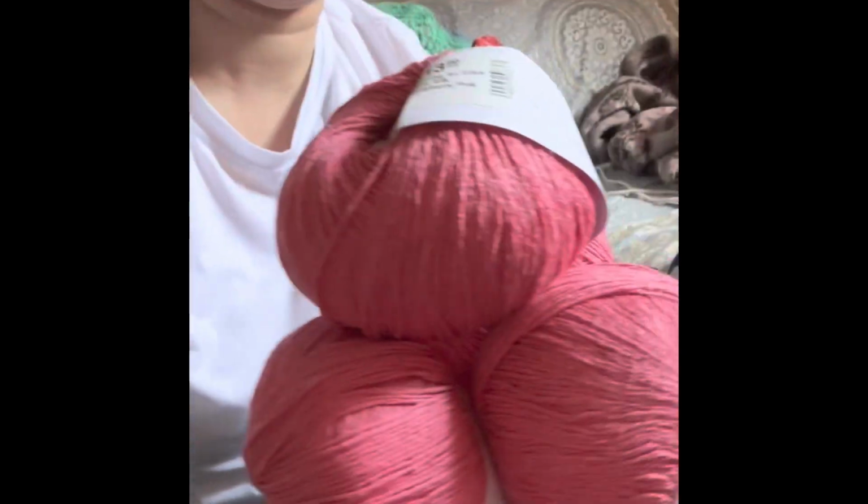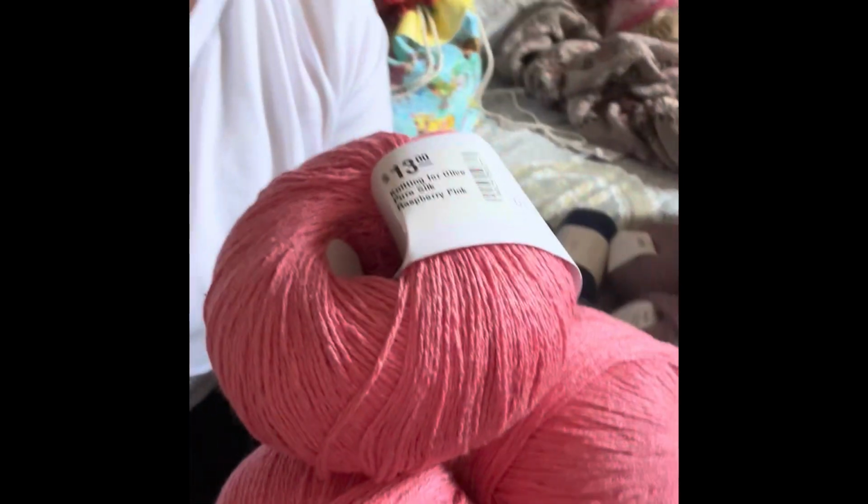This shirt uses the Knitting for Olive Pure Silk, which I did purchase, and I am making the medium or the large. The yarn that I purchased was the Knitting for Olive Pure Silk, and I only needed so you guys can see the picture, the color really nicely. See my dog back there. This is $13, and this color is the raspberry pink.